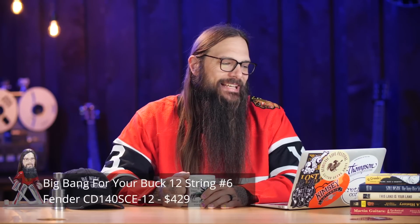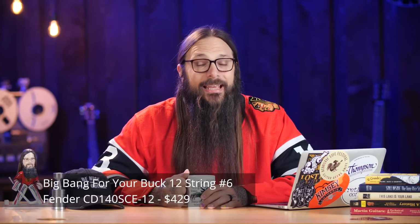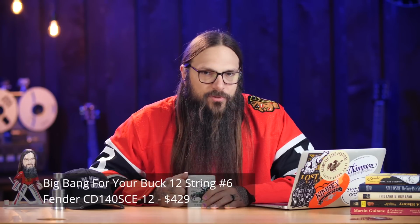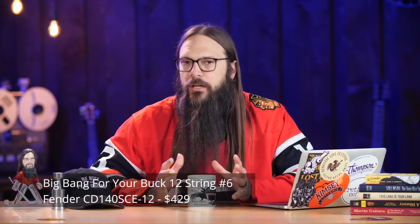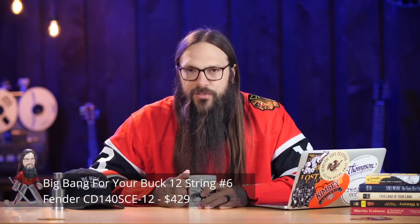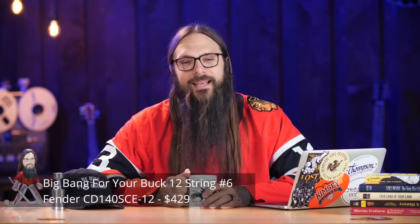Coming in at $429 is the Fender CD140 SCE12. Yes, this 12-string occupies the number 6 spot, and it is a lot of guitar for not a lot of money. You've got a solid Sitka spruce top that is X-braced. On the back and sides, you have a beautiful Ovangkol, which is laminate, but it offers a ton of sound for, again, not a lot of money. Not saying $400 is cheap, but in the whole span of 12-string guitars, acoustic guitars in general, that's a pretty darn good price for a great sounding 12-string.